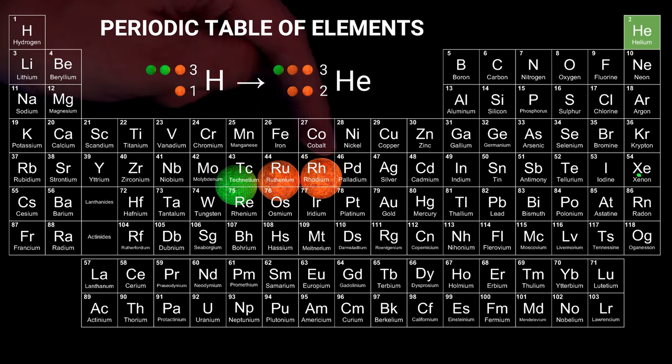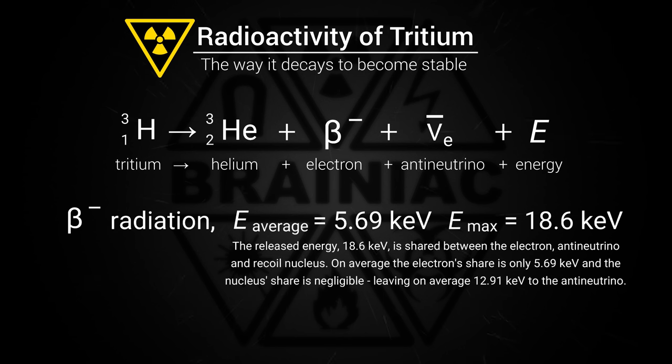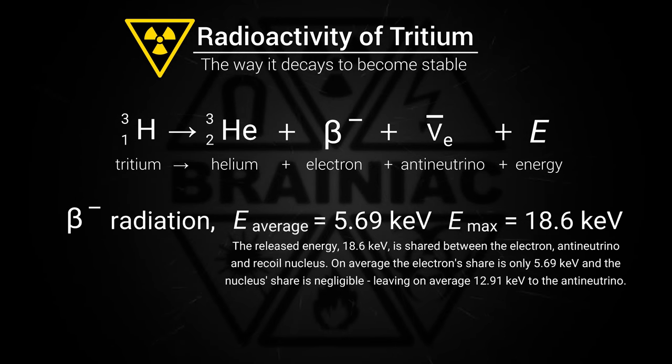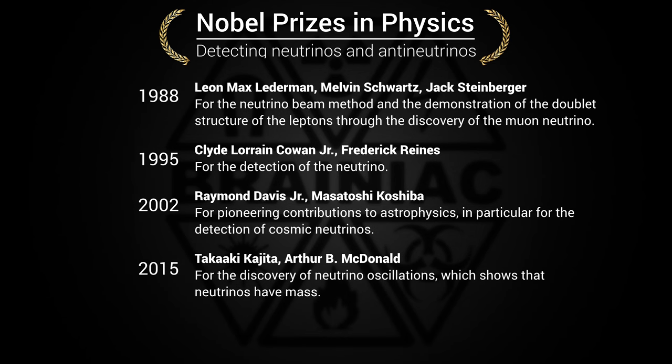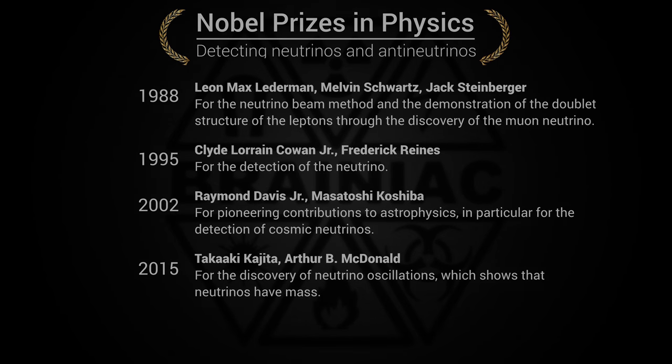This change is what makes tritium radioactive, since the emitted electron leaves the atom with enough energy to be destructive, ionizing, in what we call beta minus radiation. The tiny antimatter particle, the antineutrino, is not ionizing radiation since it will just pass through everything with no destruction. It is in fact so hard to detect that 3 Nobel Prizes have been given for it so far.